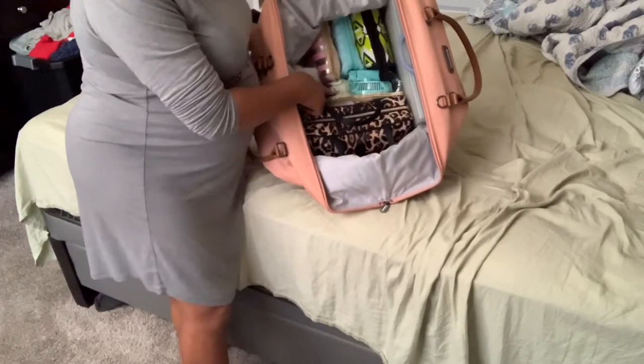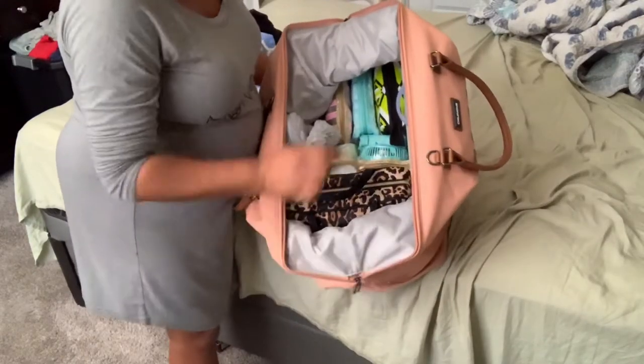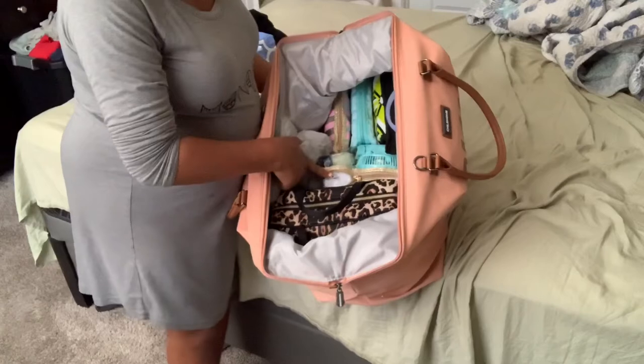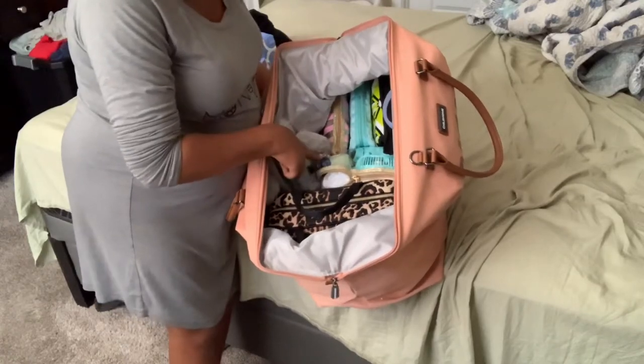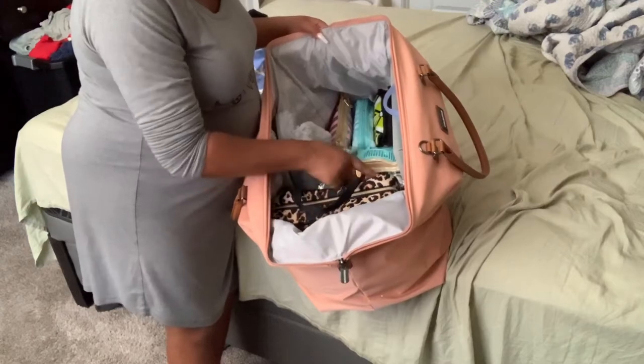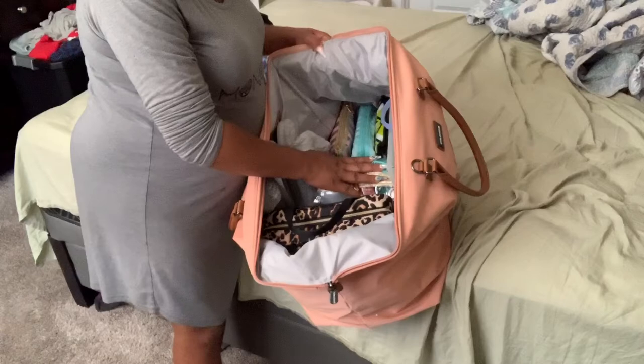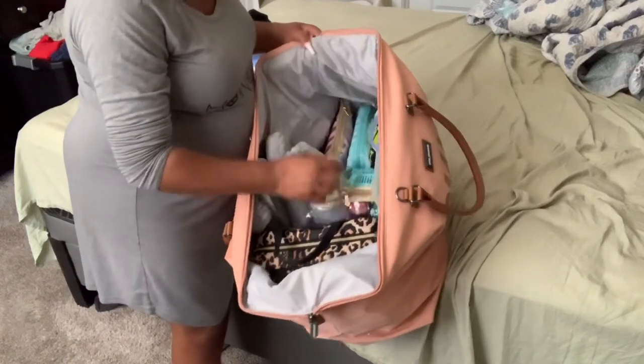In here, I was able to get a handheld fan, an oil diffuser, a really small one. I got some Vaseline, my Laneige sleeping mask. I got essential oils in here, my electric massager, and my manual massager. So this is all my labor aids in this clear bag right here.